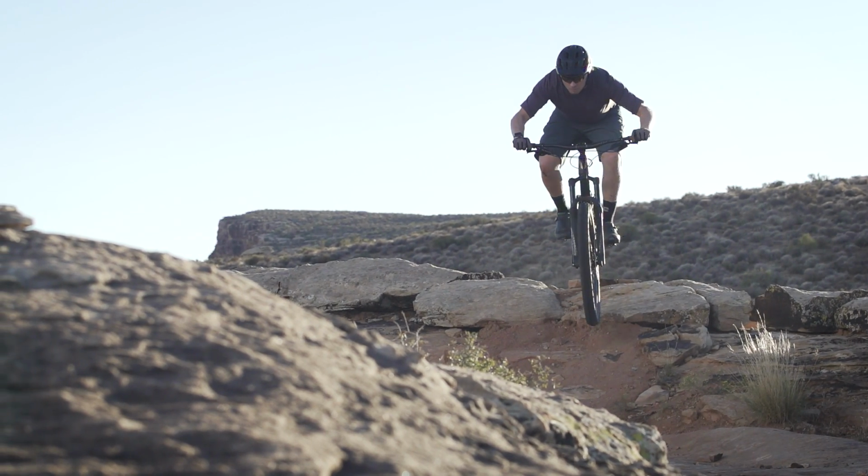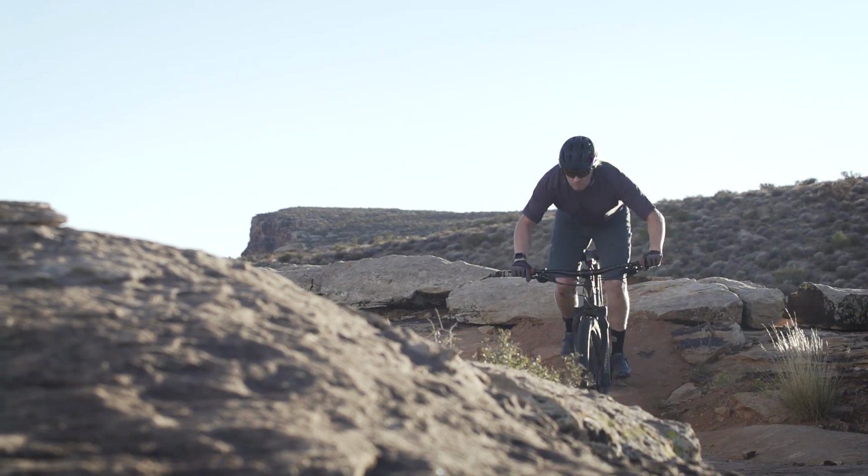And as bikes have been getting longer and slacker, this year in particular with some of the bigger 29ers, I've really noticed the forward weight shift needed to get some of those bikes to corner well. And this one felt really intuitive to me. I didn't feel like I was having to move my hips forward. I could just weight the front wheel the way I normally would, the way I intuitively do, and the bike would just carve around corners really nicely.